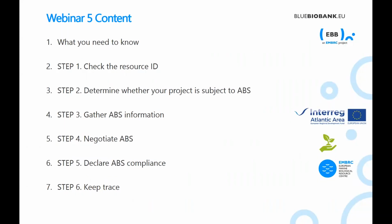Webinar 5 describes the steps that should be taken before starting a fundamental or applied research project involving genetic resources to ensure compliance with EU ABS regulations and is based on the user guide Seek, Keep, Transfer developed by the EBB project. The presentation covers the 6-step iterative process that users are recommended to follow, and that is based on a series of questions. Step 1, where do the resources used for my project come from? Step 2, is my project impacted by ABS?